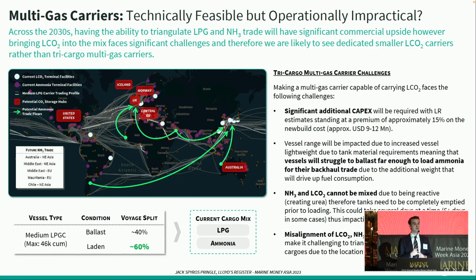The answer to the first one is fairly easy. We expect a significant amount of ammonia demand to increase, so we'd expect that percentage to rise. But when it comes to CO2, I'd actually estimate that percentage will be throttled, if not reduced. And the reason for that is really four main elements here.